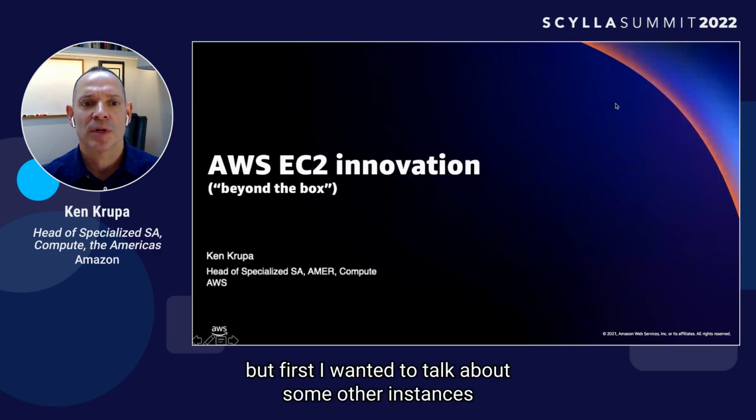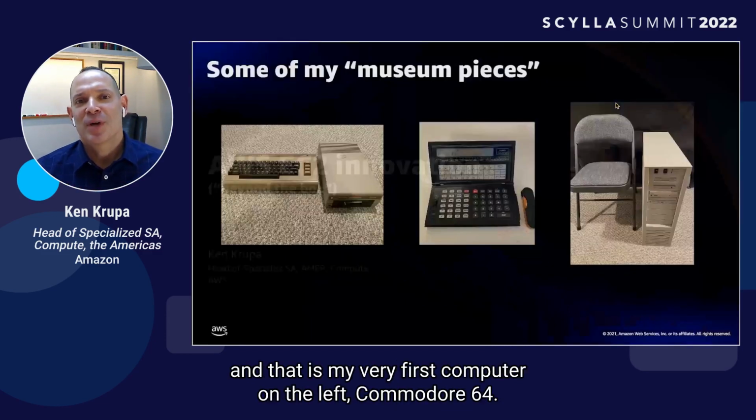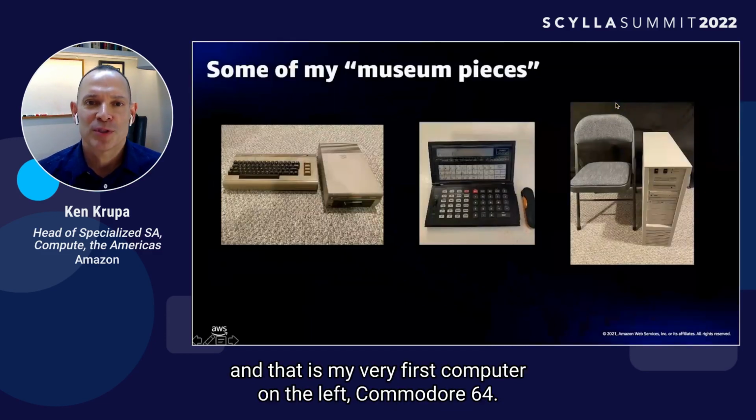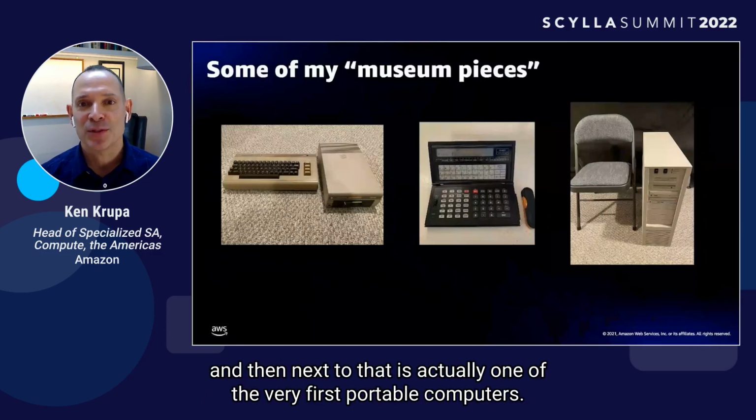But first, I want to talk about some other instances that are near and dear to me. These are some of my museum pieces, and that is my very first computer on the left, a Commodore 64. They say you never forget your first love, and here's mine. And then next to that is actually one of the very first portable computers.